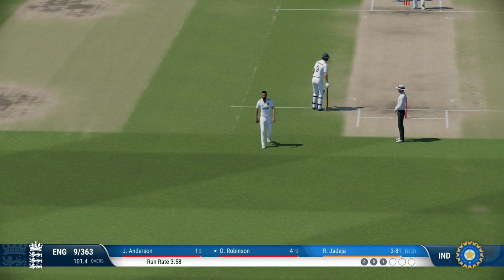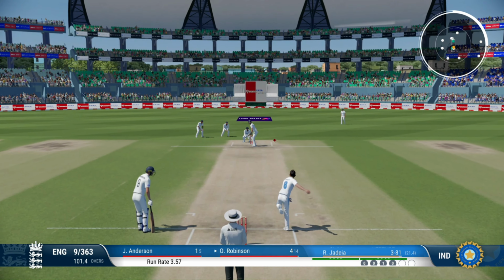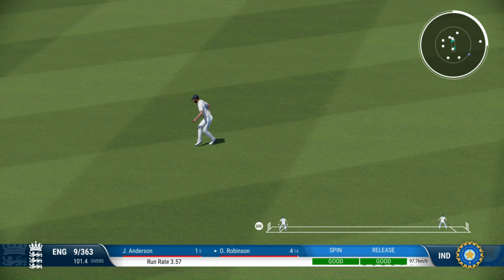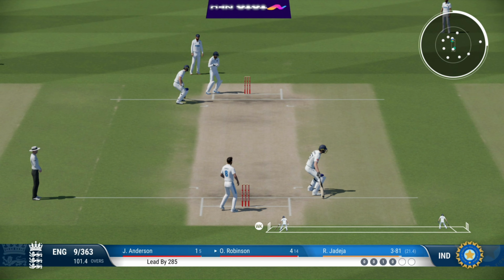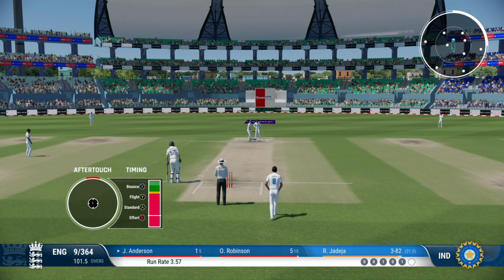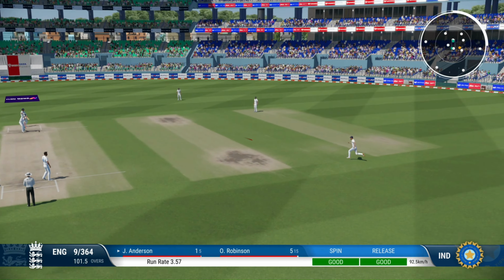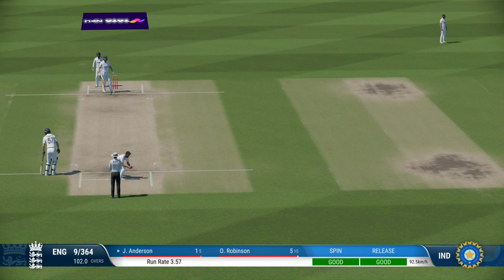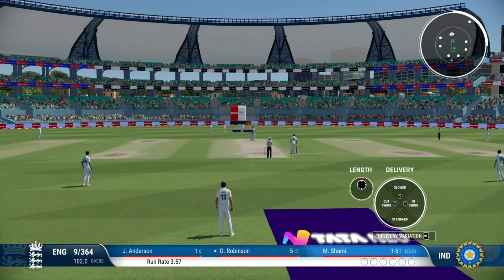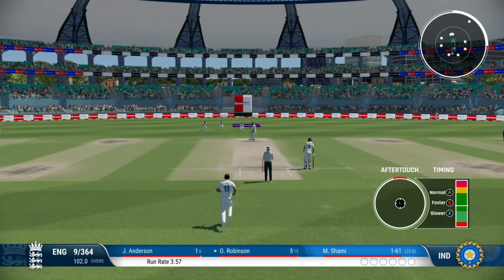Robinson shakes his head. It was there to hit, couldn't make the most of it. Nice shot, runs possible. Can't get that outside the ring field. Well, not a great delivery. Got it full. Lucky not to be hit to the boundary. The over comes to an end. Not many runs coming from it. Both sides need to inject some life into this game.